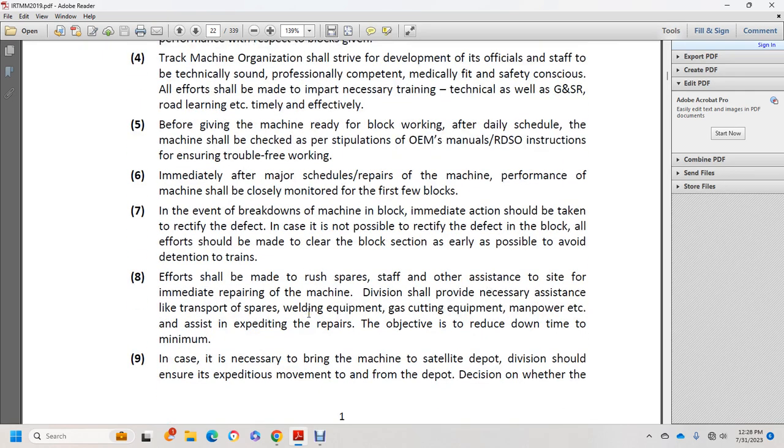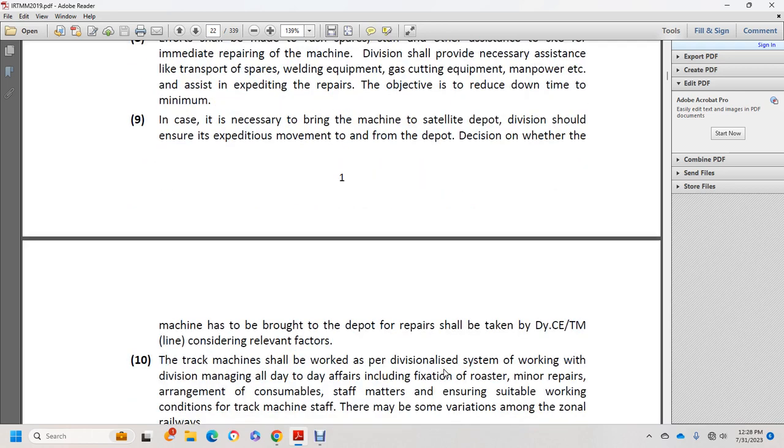Efforts should be made to rush spares, staff and other assistance to site for immediate repair of the machine. The division should provide necessary assistance like transport, spares, welding equipment, gas cutting equipment, manpower, etc., and assist in expediting the repair of the machine to reduce downtime to the minimum. If necessary, bring the machine to the satellite depot of the division. There should be expeditious movement to and from the depot, and decisions on whether the machine has to be brought to the depot for repair shall be taken by the DYCETM line, considering relevant factors.